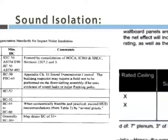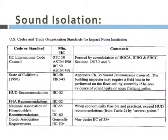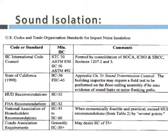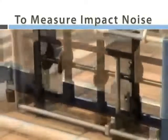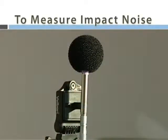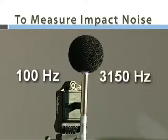Minimum values can be established by municipalities, condo associations, developers, or others, and construction should meet those requirements. Failure to meet a standard could result in litigation. IIC testing involves a tapping machine with steel hammers that pounds at a rate of 10 impacts per second in a source room. The noise level is measured in a receiving room below, where sound levels are recorded at 16 1/3 octave band frequencies from 100 Hz to 3150 Hz. The data is used to calculate a single number IIC.